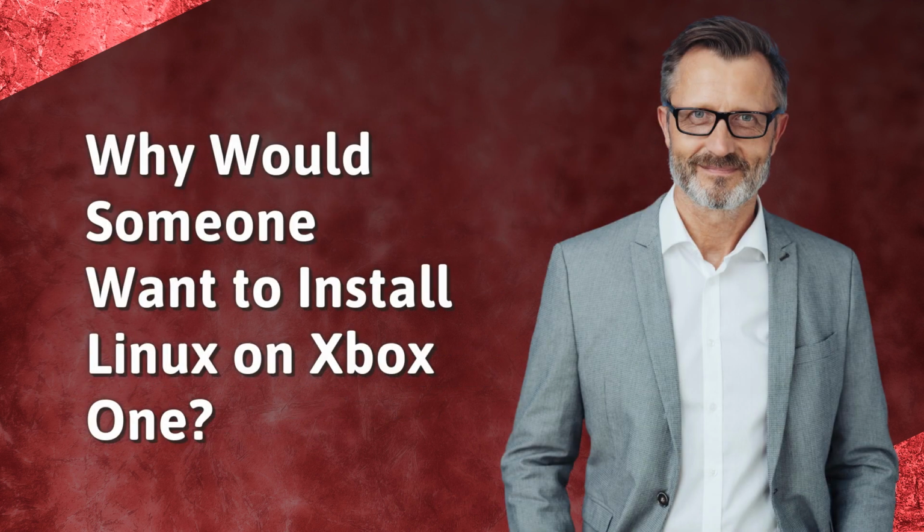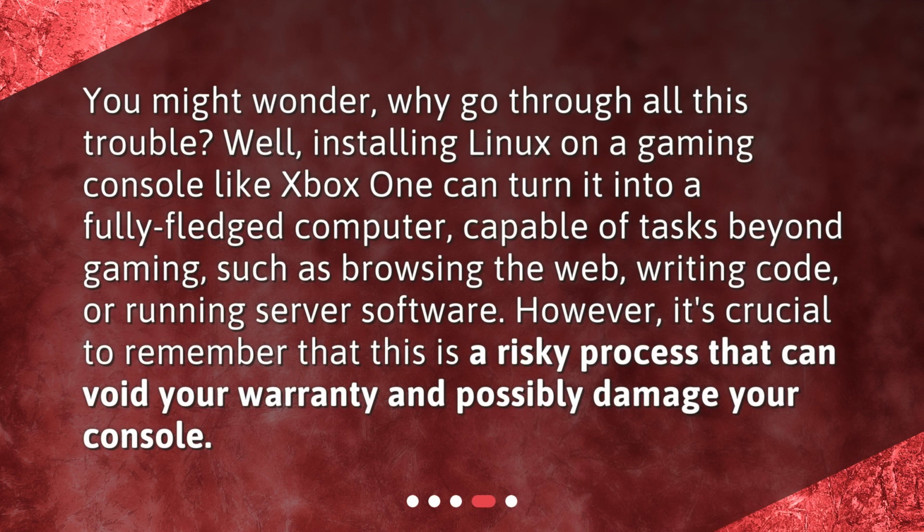Why would someone want to install Linux on Xbox One? You might wonder, why go through all this trouble? Well, installing Linux on a gaming console like Xbox One can turn it into a fully fledged computer, capable of tasks beyond gaming, such as browsing the web, writing code, or running server software. However, it's crucial to remember that this is a risky process that can void your warranty and possibly damage your console.